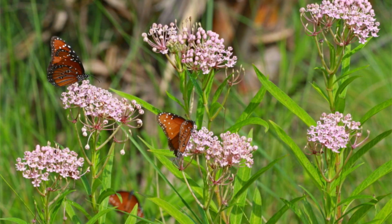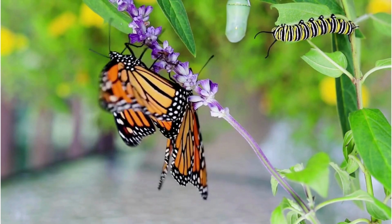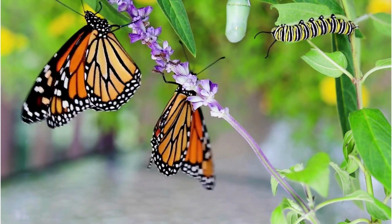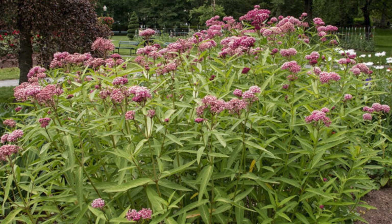Let's start with swamp milkweed. It's one of our native milkweeds that hosts monarch butterflies in this area. The monarch caterpillars can only eat the foliage of milkweeds. Without milkweeds, the caterpillars would not be able to survive and transform into butterflies.